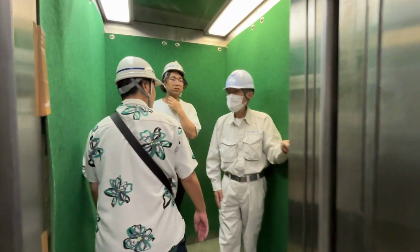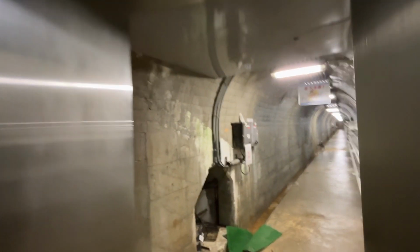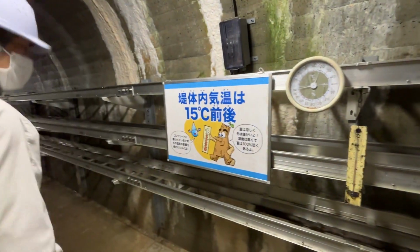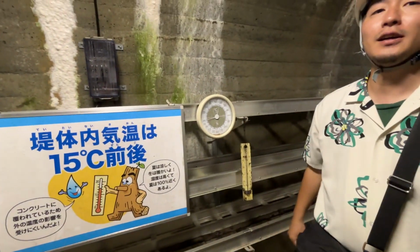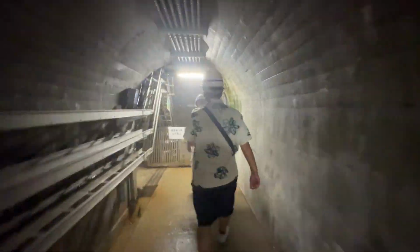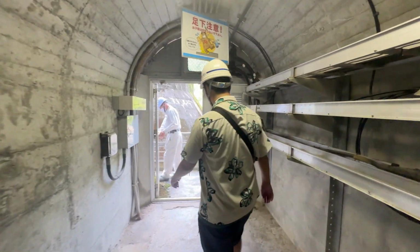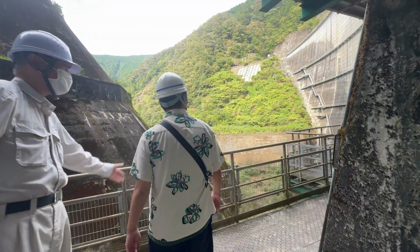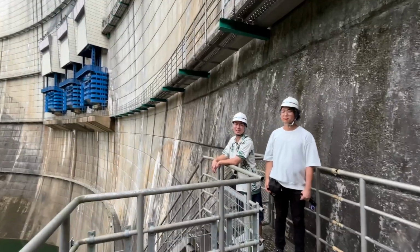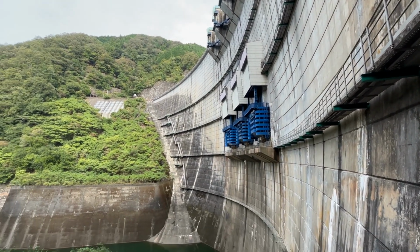We take the elevator 60 meters, or nearly 200 feet down into the dam. It gets colder and colder as we descend. The temperature inside the dam is around 15 degrees Celsius, or 59 degrees Fahrenheit. During the dam tour, you can see where they release the water. Wow! The view from below is also very imposing.